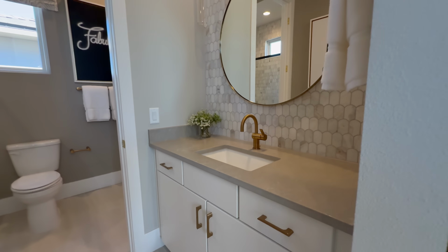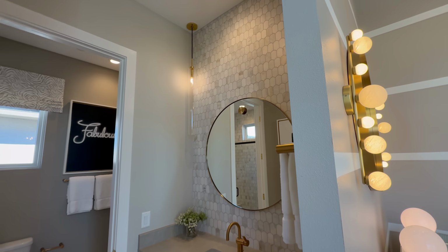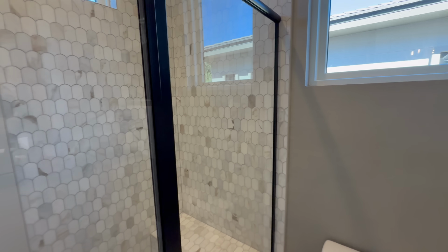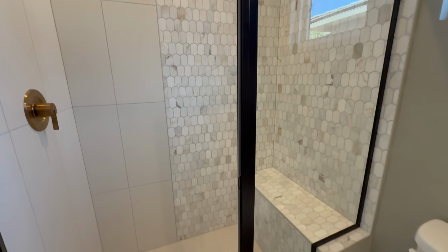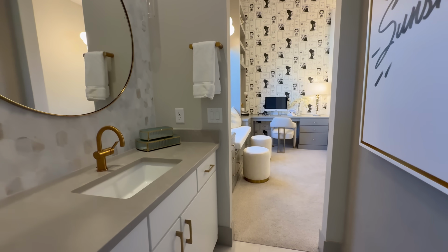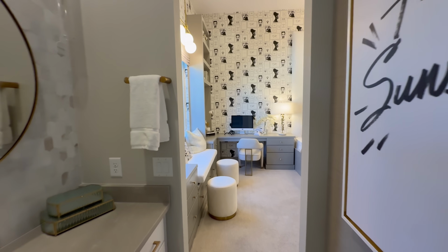And then looking at our vanity. So you have the gray quartz countertops, your pendant lights, your circular mirror with the gold mirror frame. And then your walk-in shower with the shower bench. And then over here you have the connecting Jack and Jill bathroom. Similar materials, as you can see.